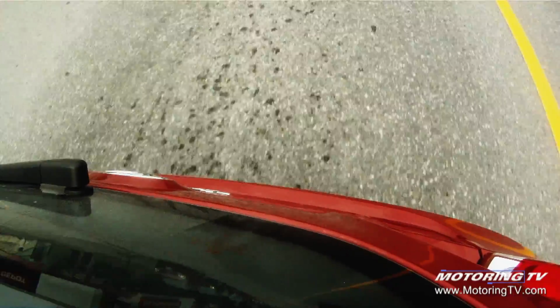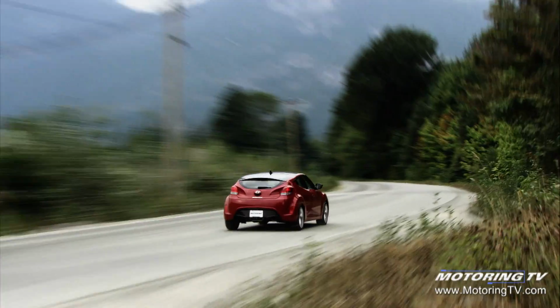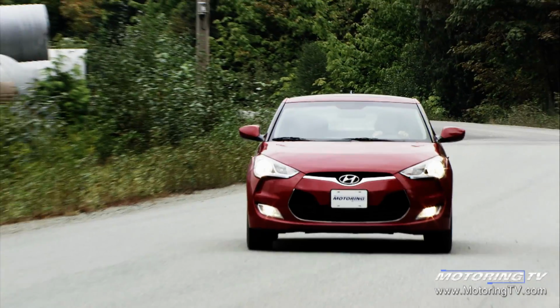Veloster definitely is not a muscle car. It is a very efficient, sporty feeling car. It handles great, it has incredible fuel economy, and yet it still has enough power to actually zip around town and go around corners while providing a little adrenaline.